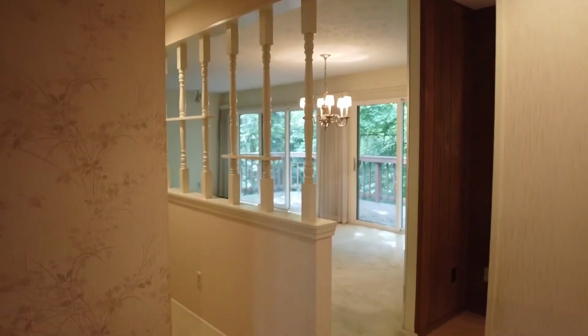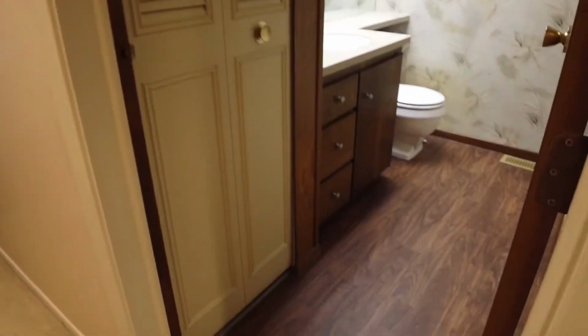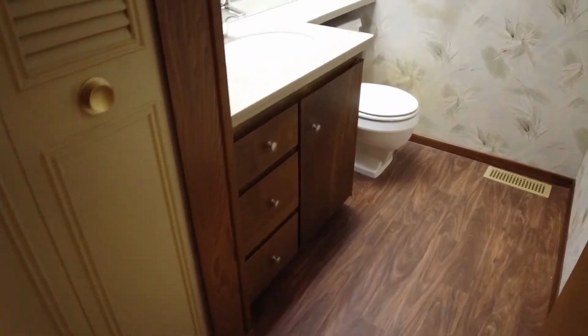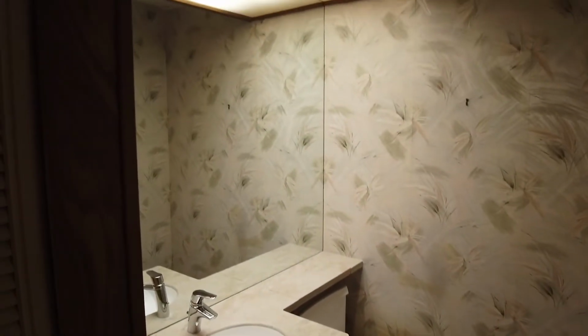Now, as we start to work our way up the stairs to the living space, at the top you have the opportunity to go left or right, and we are going to start with going right. And immediately at the top of the stairs, you've got a half bath that is a similar layout to all of the ones downstairs, and a little bit extra storage right to the left as you walk in as well.